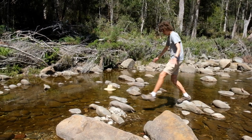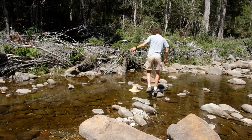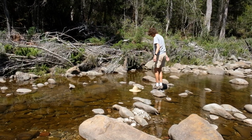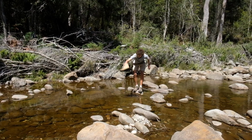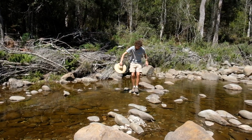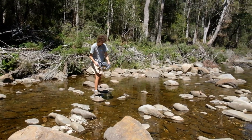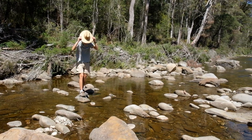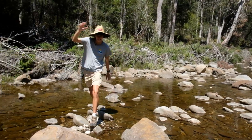So when you're in the wilderness in Tasmania, it's great to have a good hat because the sun is really hot down here and you don't want to get sunburnt, and it's great to be protected from the sun. But when you get a nice big hat, make sure it's got a string on it, or it fits your head properly, so it doesn't blow off and get caught up in the rivers, because you might never see it again.